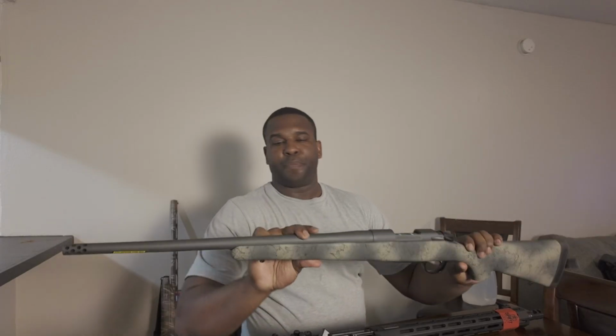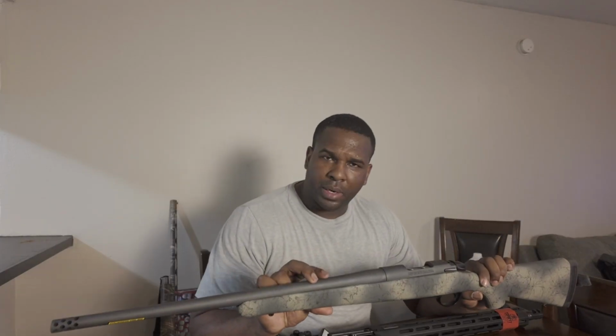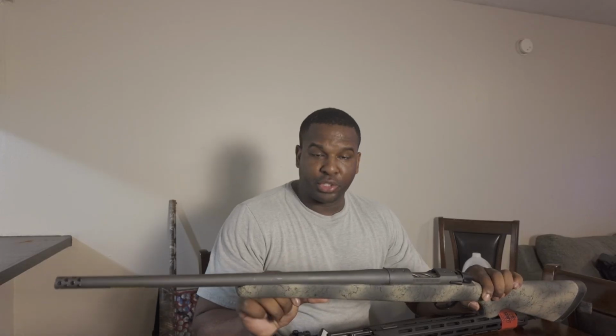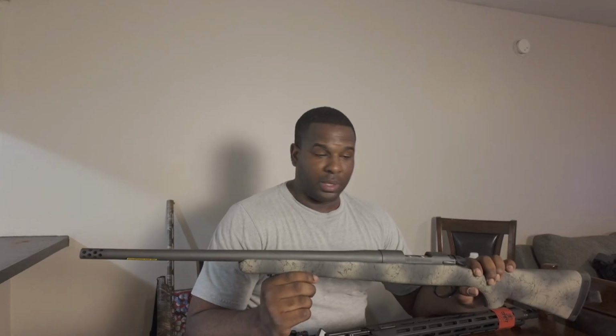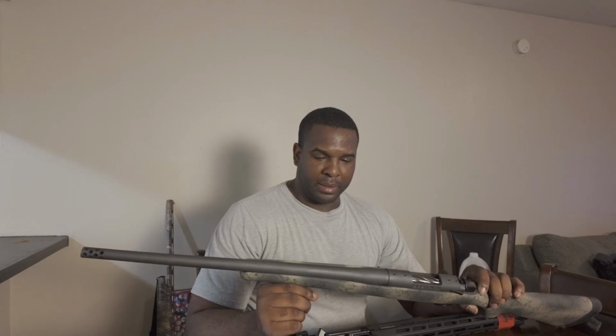I do have a Bergara 308. I haven't put a scope on it just yet, but it's definitely on the list of things to do. I plan on taking this to the range just to see what I can do with it, but this will be my new deer hunting rifle, and I look forward to taking it out sometime.